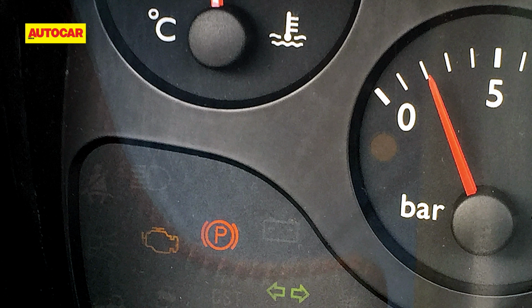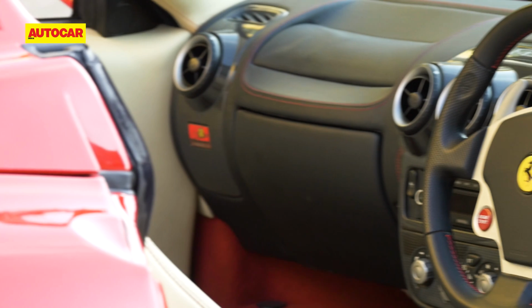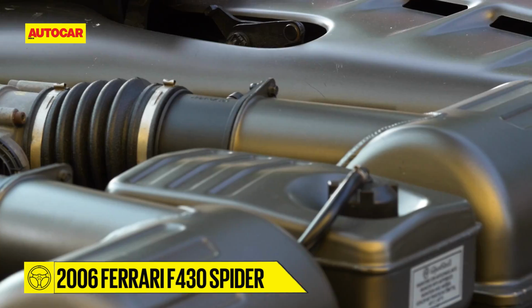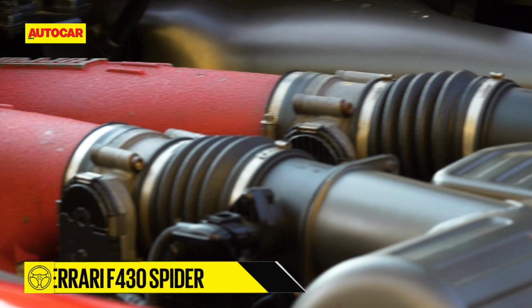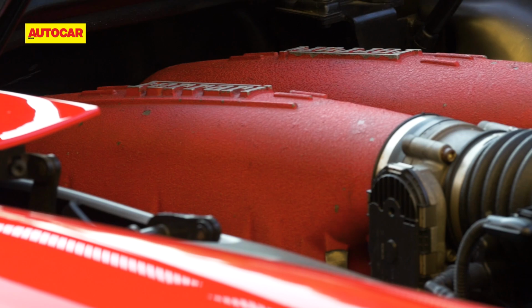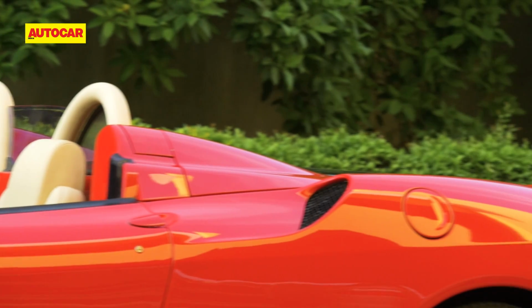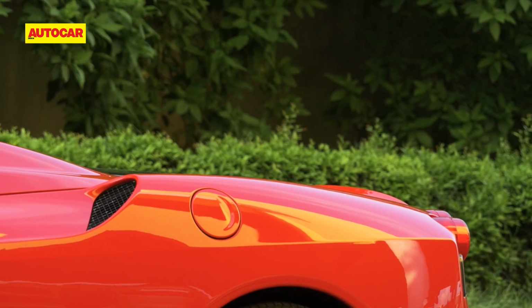But this car looks like it has an engine light on the dash. And if you are looking for a 430, also look for worn engine mounts, F1 transmission oil leaks, and an overheating E-diff. This, after all, was the first everyday Ferrari to come with an electronic rear differential.